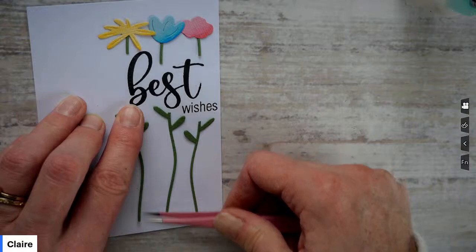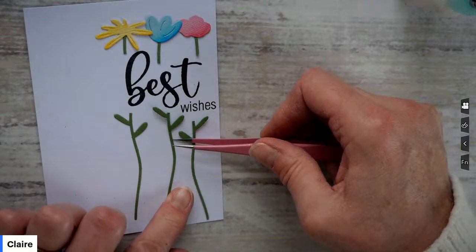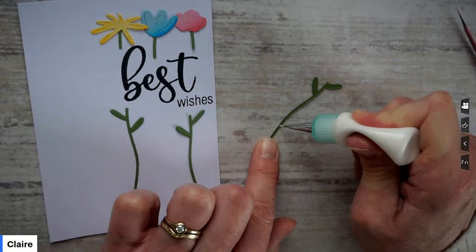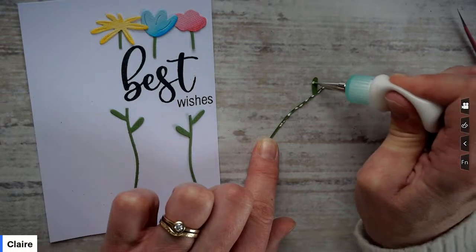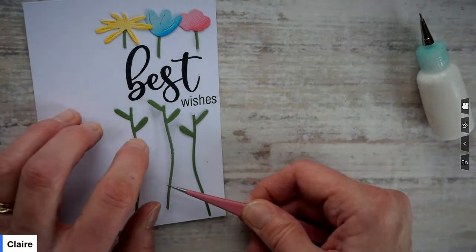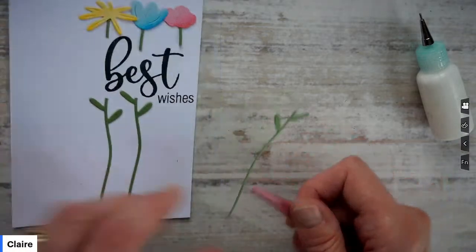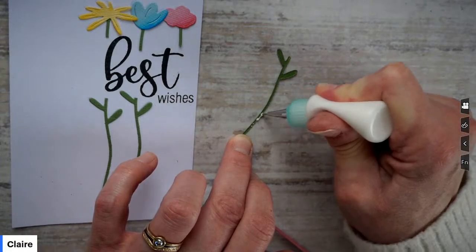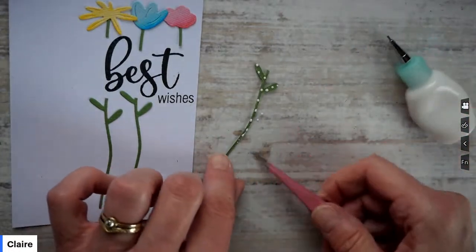stamping the sentiment directly onto the card and snipping the stems, you could keep all the stems and the flowers intact, and then you could actually add your stamped sentiment either on a piece of vellum or a separate piece of cardstock over the top of the stems as well. So that would be another way to do this. So I'm just keeping these stems when I'm re-adding them in line with the stems at the top, so it makes a lot more sense.